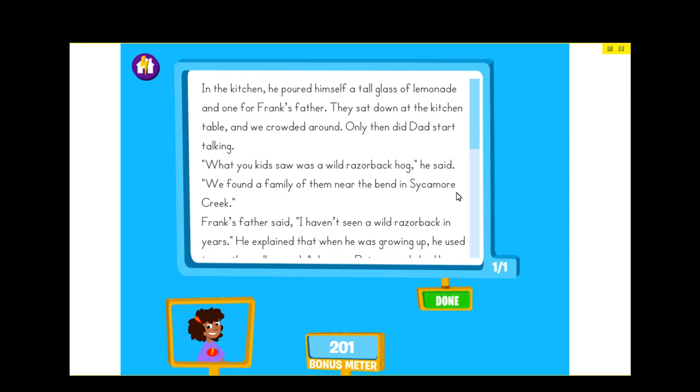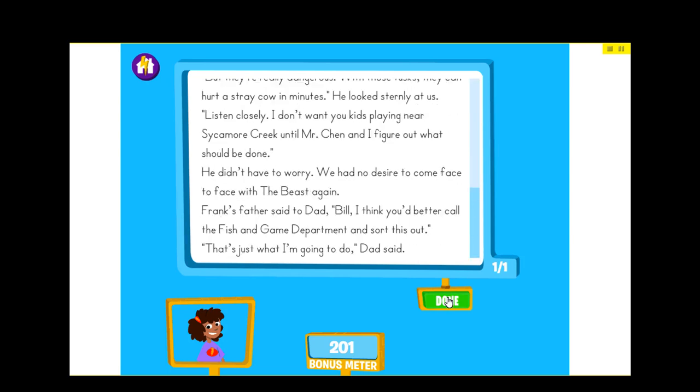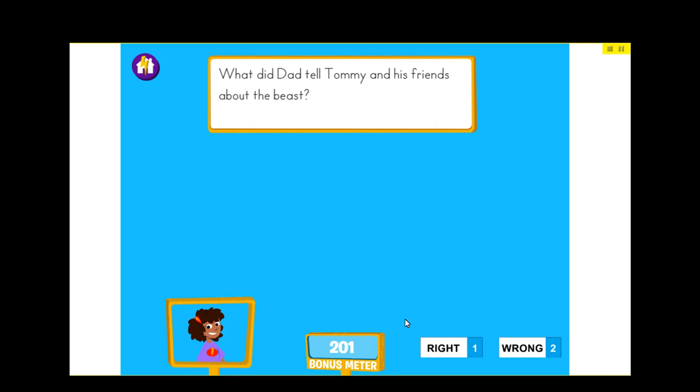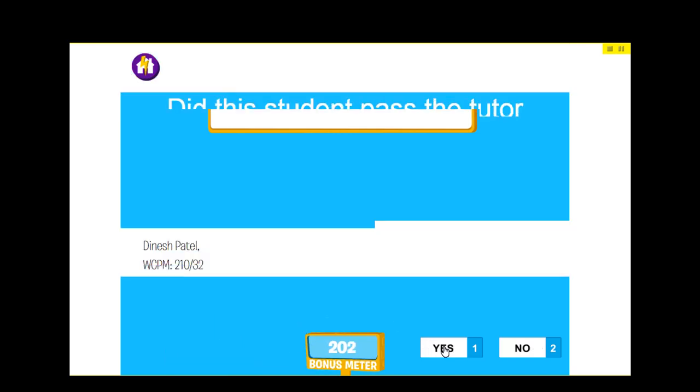And now the tutor will assess the other student. And this is a timed read, and this is what generates the scores in the reports. So it's very important that the tutor is accurate with this. And then it generates the question, what did Dad tell Tommy and his friends about the beast? And she gives a correct response as well. And so the tutor clicks on correct.